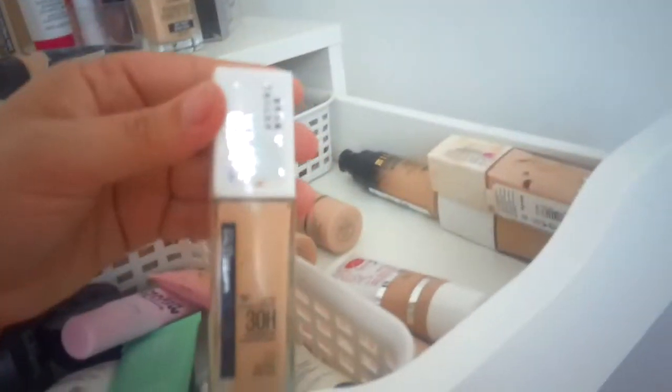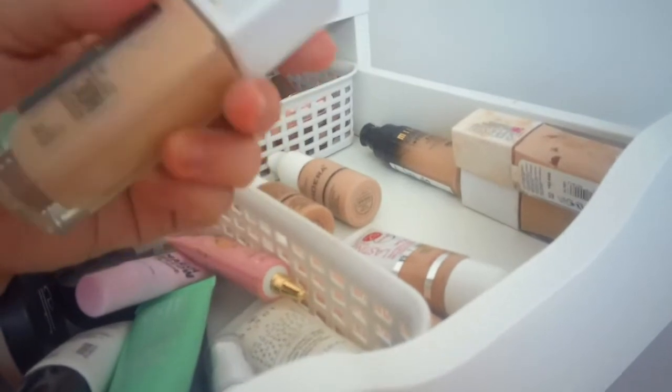This is the 30 hour Superstay. I'm showing you the draw, not the actual product. I'm so sorry. I really like this. It's getting to the end of the bottle because I've actually used this quite a bit, and this is in a project pan. This works really well. I'll tell you, it makes my skin look flawless.